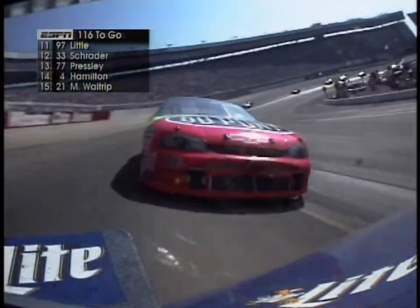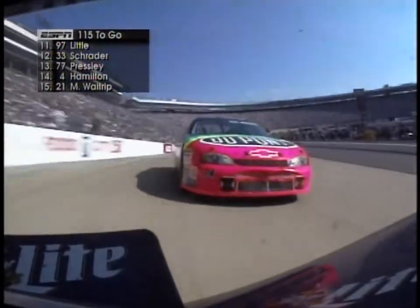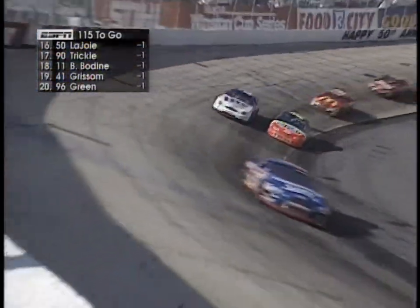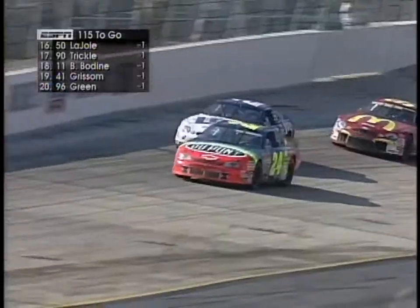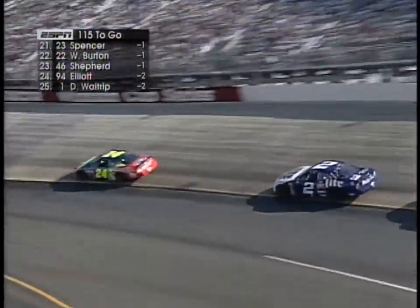Again, you're going to notice on our rundowns that Kenny Irwin is shown twice. Kenny is in for Jeff Bodine in the seventh car. Kenny's car is out of the race. In fact, 43rd, last. Gordon gets around Rusty. Yep. Goes by, so into the wall.